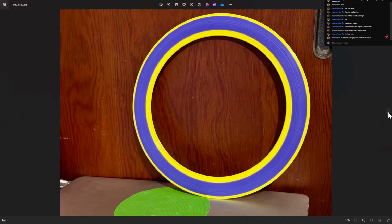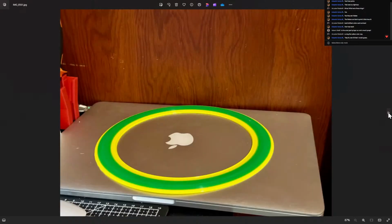Is the color just by layers, so not much poop? They fly over 50 feet? Wow, that's really good. That's really good for those. Easier to throw than the boomerangs, I'm assuming. That's really funny. Those turned out cool.